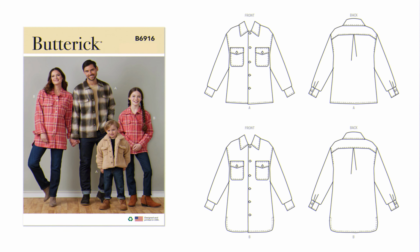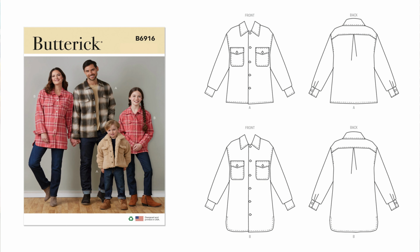So the next pattern is Butterick 6916. And this pattern right here is more like a children, teen, adult, basically a family style jacket pattern. Instead of saying jacket, it's a shacket pattern. So if you don't know, a shacket pattern is a shirt and a jacket mixed together into one pattern.